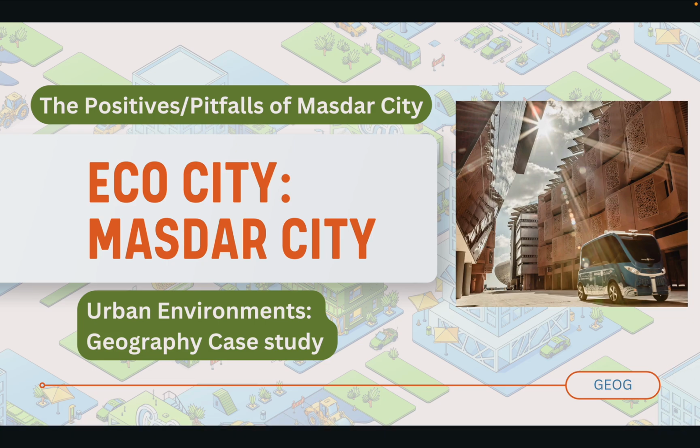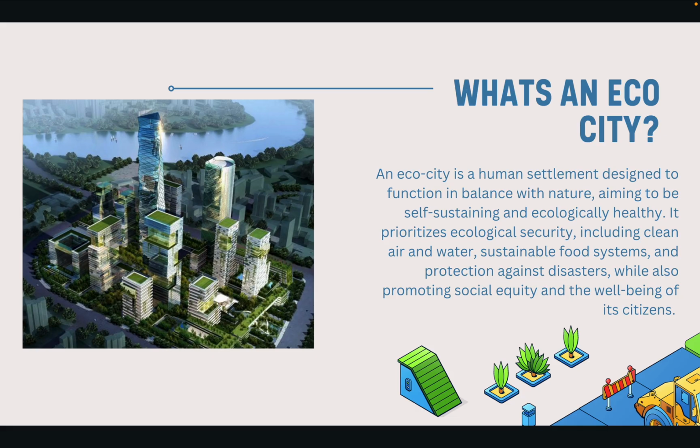Today I'll be covering eco-cities, specifically Masdar City, and it's a geography case study. I'll be talking about its positives and pitfalls. Okay, let's get started. So what's an eco-city?